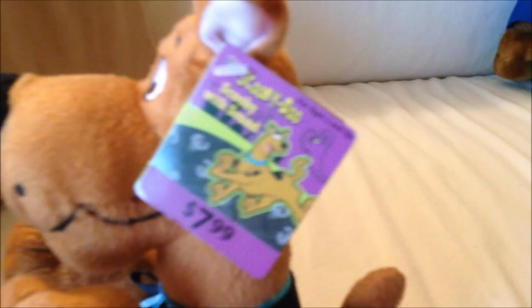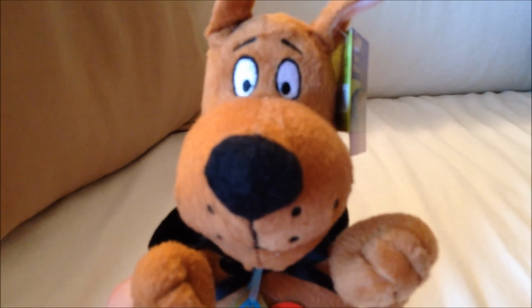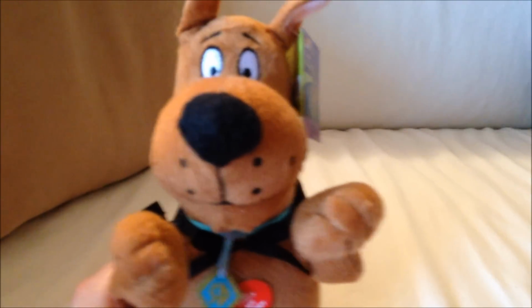Okay, well. This is Count Scooby-Doo, and he was released for Halloween 2014. This one was purchased at a Walgreens in Ann Arbor, Michigan in September 2014. You can see he's got his little tag, nice little velvety ribbon. We left his tag on that tells you how to get him to speak. And in the back, he's got a nice little cape on because he is a count. And then he's got his tag for Walgreens too. Okay, so that's the Count.